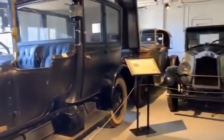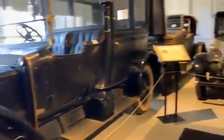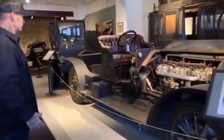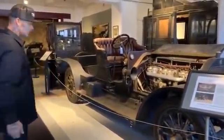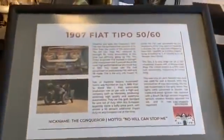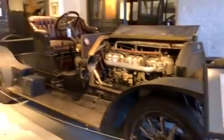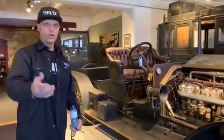Of all these cars that he has here, I think I like this one the best. It's got no roof on it. Great big engine. It's a two-seater, equivalent to a two-door roadster. And it's a 1907 Fiat Tipo. I did not know that the French were leading the world back then. Did not know that in the automobile, but they were, obviously.